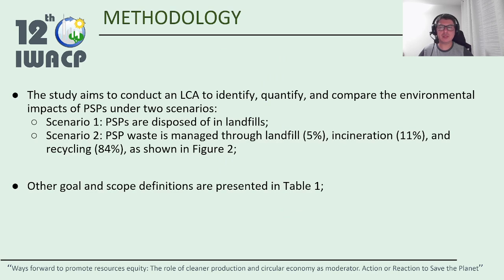Well, more information about the study. The study aims to conduct a life cycle assessment to identify, quantify, and compare the environmental impacts of PSPs under two scenarios. Okay, scenario number one, we tried to think about, for example, in the future, if we don't have a minimum structure to send this material. When I think, for example, here in Brazil, it's pretty common we send this product or this waste to landfills. Okay, and this first scenario is this idea to send all of this product to the landfills.